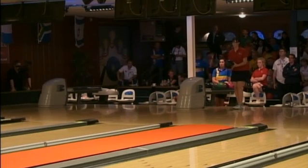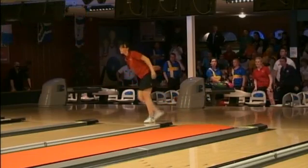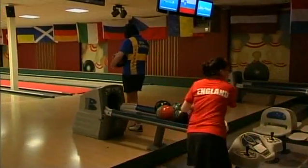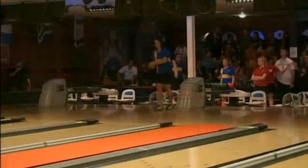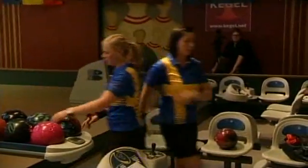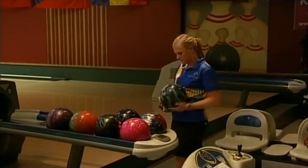Haley up for England. Still bowling with that Revolver. Hasn't changed balls at all. That's crazy. That's a great strike, though. You know, I wouldn't change balls if I were her. She's carrying a lot of pins with that ball. Don't break it, don't fix it. It's not broken. That's true. And Ida has her first spare of this game. And people are cheering for that.